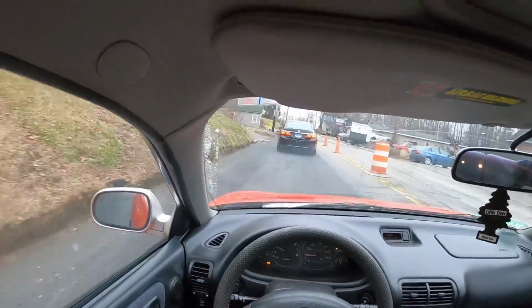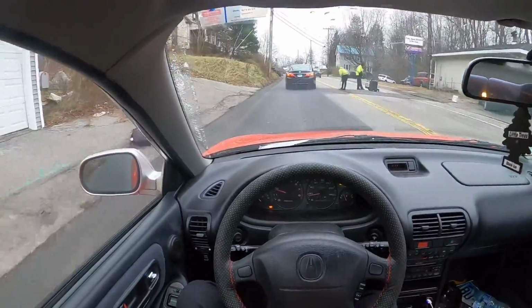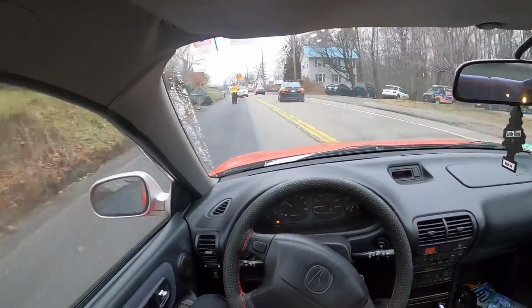If you want straight line performance, I would go with obviously a muscle car. They're just incredibly fast in a straight line, big horsepower, good 0 to 60 times. That's a good option for you.